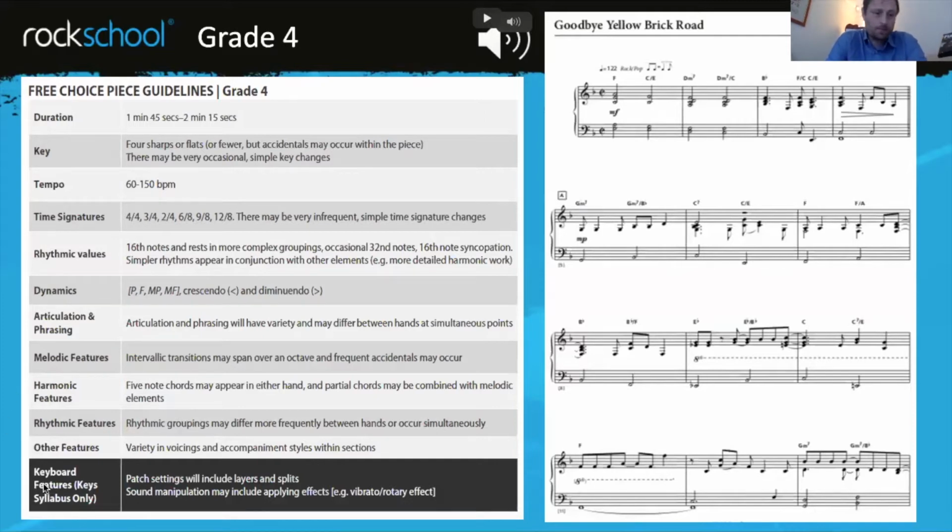There we go. It's a lovely arrangement, lots of things to get your teeth into, and you can hear in the recording there, the full audio track, some of the subtleties in the articulation where the right hand needs to be able to bring out the melody against some of the internal harmonizations. For example, the second bar of section A, or bar 6, just a lick that is very characteristic of Elton John. Let's now look at grade 6.